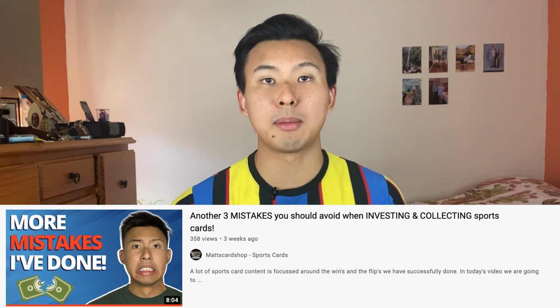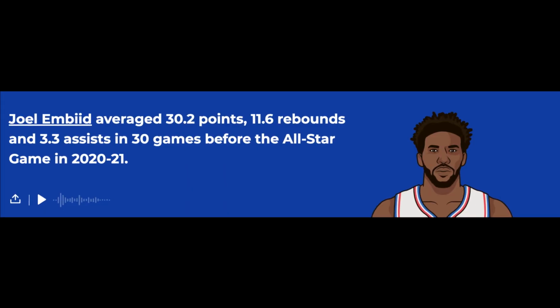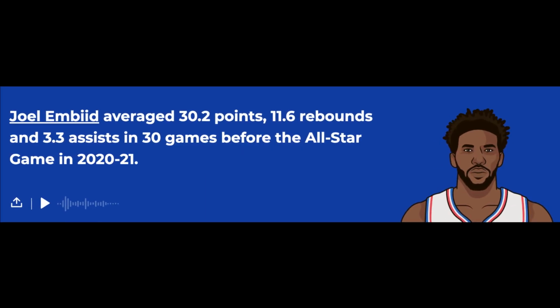Now, there were periods where comps reached $400, and I thought about selling to stay liquid, which I've mentioned previously is very important just to ensure that you're able to buy more cards. I think we were all waiting for Embiid to capitalize on that MVP potential, and he showed that last season by averaging 30 points and 11 rebounds before the All-Star break.